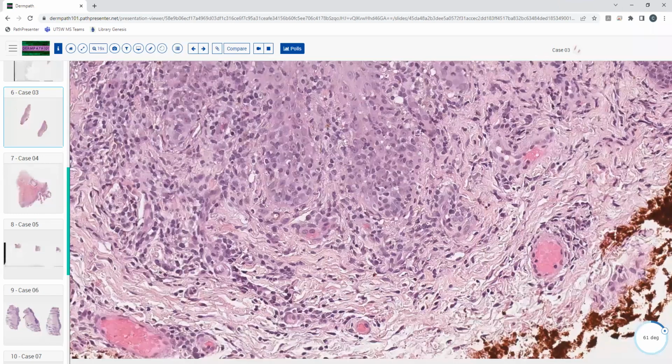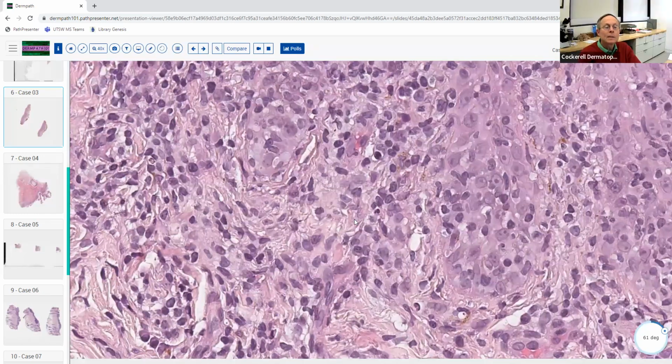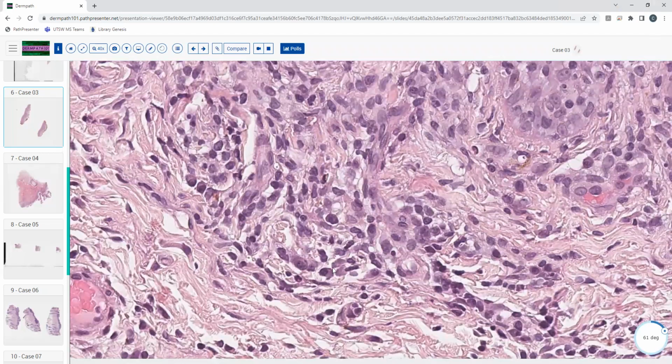I think they're primarily lymphocytes. A lot of them are lymphocytes. And then if you look carefully, there's a plasma cell. Plasma cells. Yeah, there's quite a few of them.